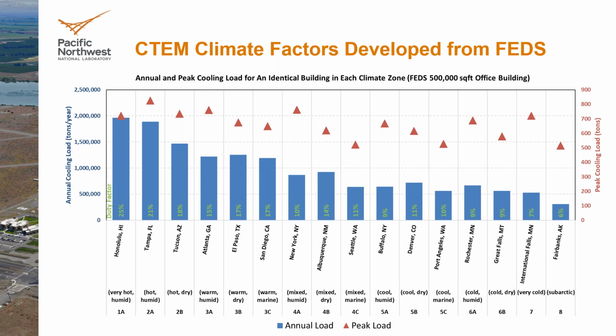The red triangles on the right side are the peak cooling load. So when they're using the cooling towers in their hottest time period of the year, that's what the load would be at those different regions. So you can see that proportionately it's a bit different than the total amount that they're used, right?